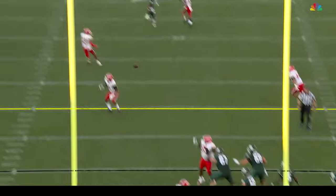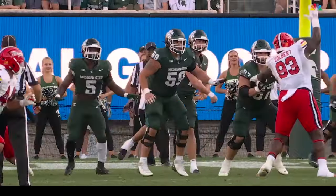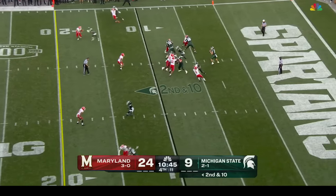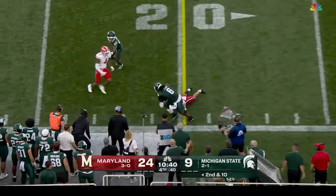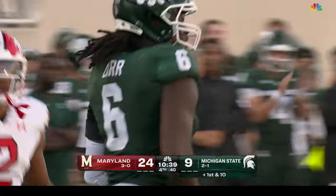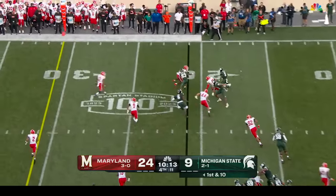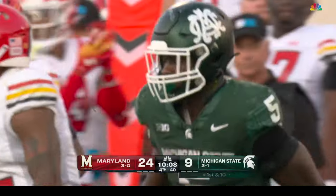Get all those Maryland Terrapins around the line of scrimmage, maybe get a one-on-one look outside. Maryland was ready for it. Second and 10. Back to the air for Hauser. Hauser to the outside. Malik Carr finally getting their big tight end back involved in this game plan. Flip it to the outside, and there is nothing doing here. Daquan Shepard.